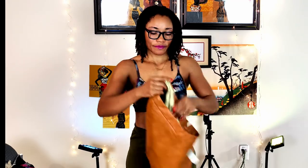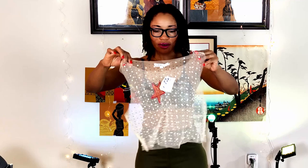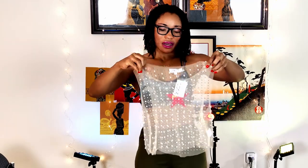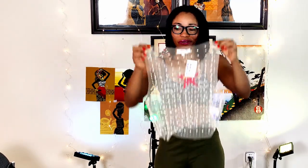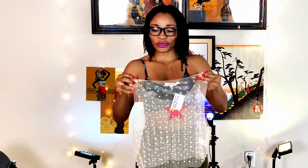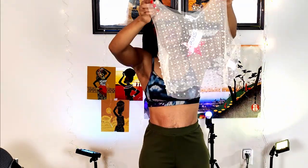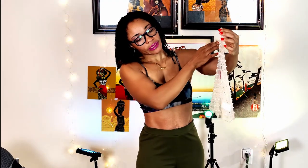So let's see. This is $10.99 at Ross, guys. I don't own any shirt like this. I would say this is one of my favorites of them all in terms of the top. This top is beautiful. Is it see-through? I'm not wearing my regular bra, I'm wearing my sport bra, but it's okay. So you can wear a black bra that covers all your cleavage.